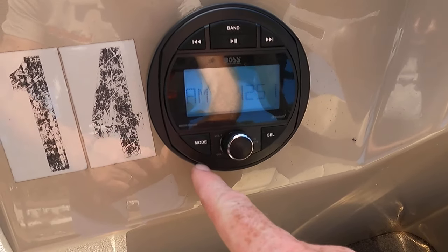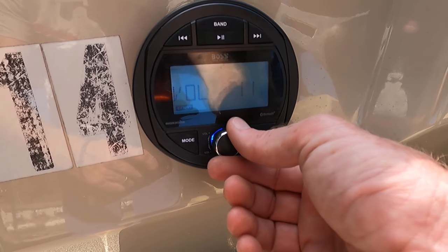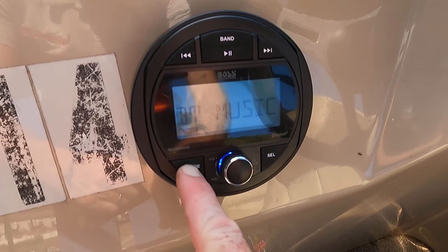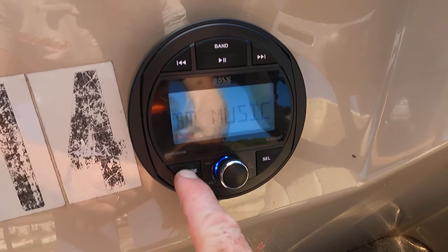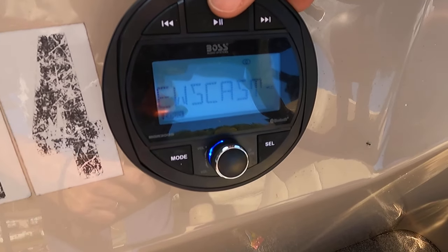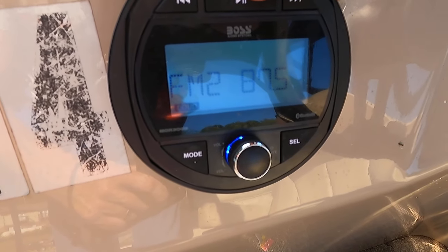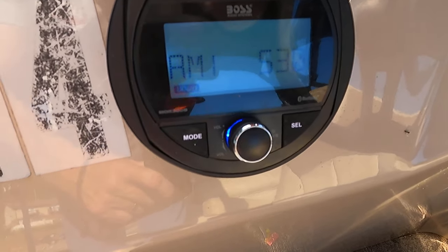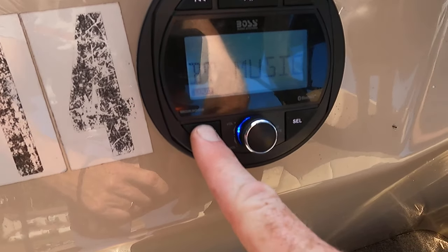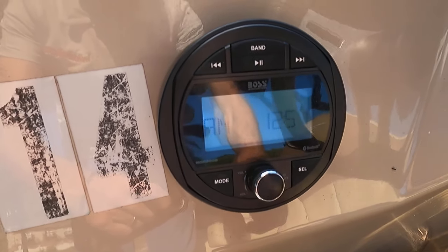So we do have a... let's see here, we've got to turn it on first. Okay, we do have a Bluetooth auxiliary input, AM, FM stereo. When we get over here to the FM, that's where you hit your band to get into the FM. There's three FMs, two AM inputs. So AM, FM, Bluetooth auxiliary input stereo. And of course, you hold this to power it off, but you're still going to have that clock there.